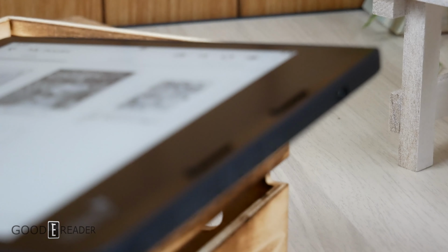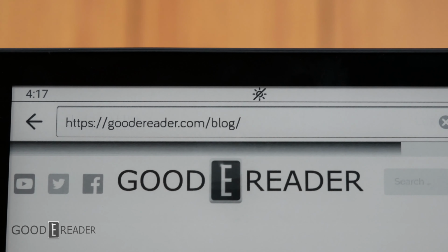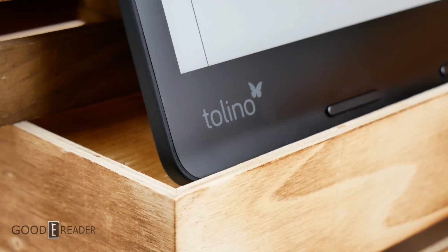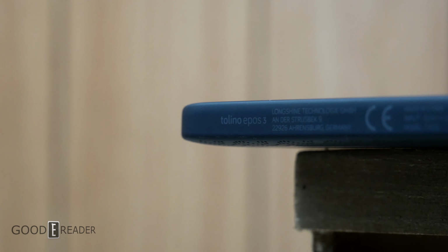different. As a way to differentiate themselves, they got rid of the note-taking layer, but the device itself still has an 8-inch 300 ppi screen with a front light and warm light and 32 gigs onboard storage.